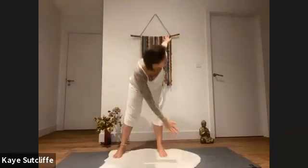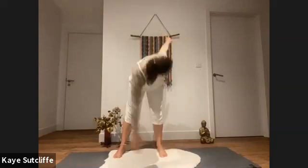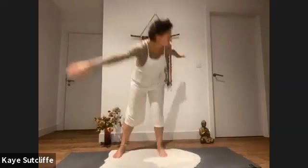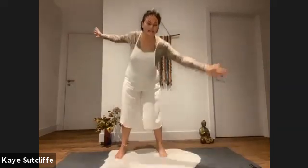A real good twist really helps us wring everything out. We open up the backs of our legs here as well. Keep your legs as straight as you can. Again, getting lost in your own movement, your own rhythm, your own breath. Sending that breath deep into your belly. Inhaling up, exhaling down.